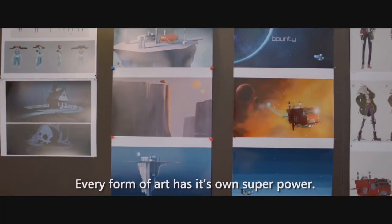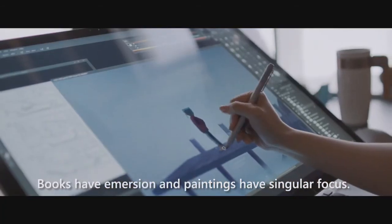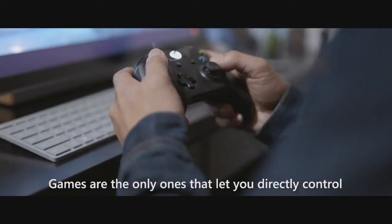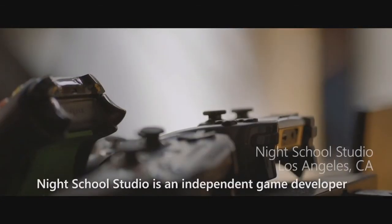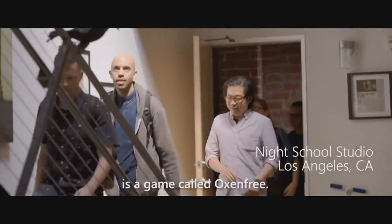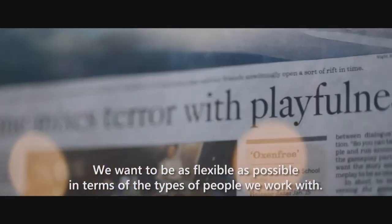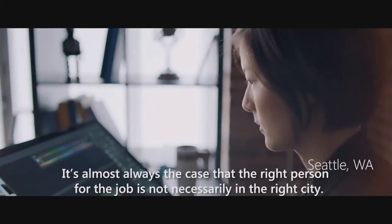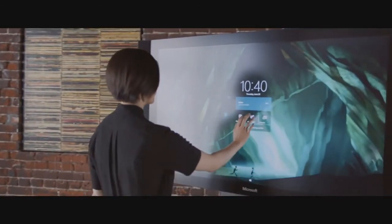Every form of art has its own superpower. Books have immersion, and paintings have singular focus. Games are the only one that let you directly control what the action is and what the story is going to be. Night School Studio is an independent game developer based out of Los Angeles, and our first game is a game called Oxenfree. We want to be as flexible as possible in terms of the types of people we work with and even physically where they are. It's almost always the case that the right person for the job is not necessarily in the right city.